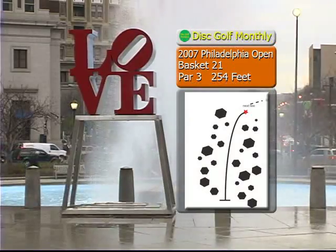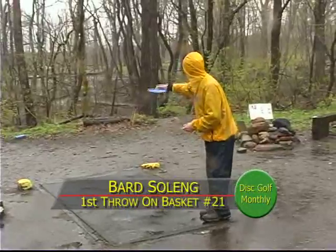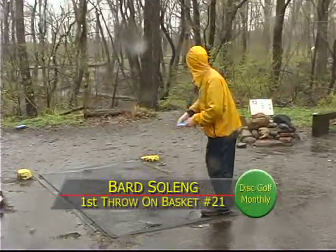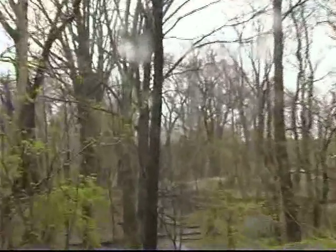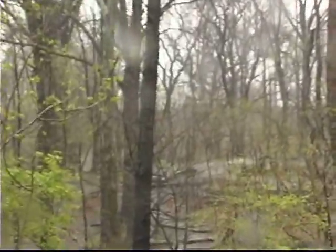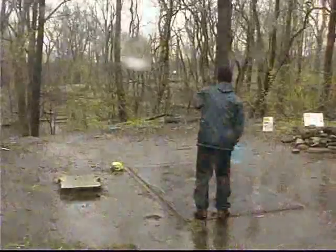Now with the layout of this hole, we're looking for a nice solid Anhyzer tee-off shot. So they're going to try to turn it over to the right a little bit. They're thrown over the gully, and they want it to keep moving right, and it looks like Board did get that kind of shot. Exactly what he needed to do.